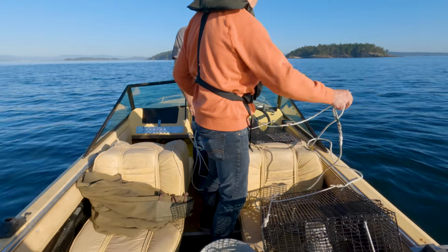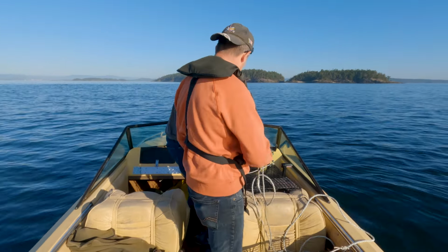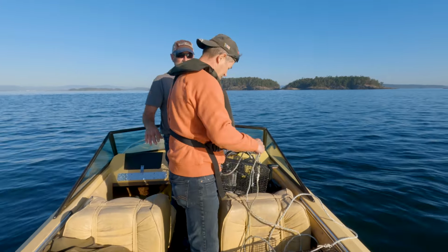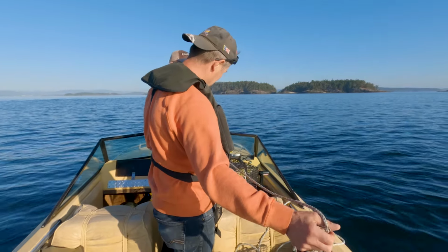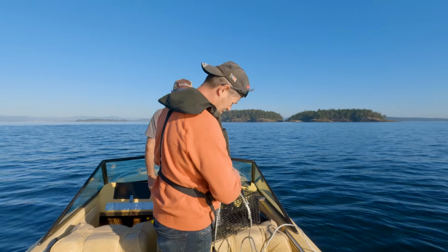So how deep are we here, Dan? 230 feet, roughly 240 feet. And we're on a shelf, so they like to sit on a shelf. Yeah. They crawl up and they feed up there.